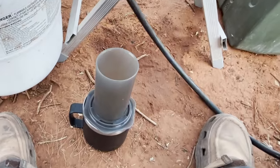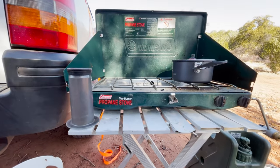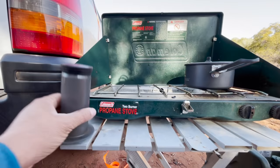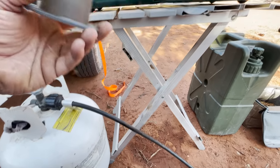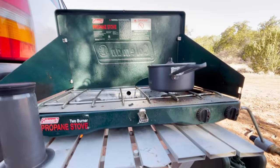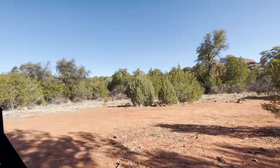And the AeroPress is how I love to make coffee. It's by far the best way, I think, to make coffee while camping. So you pour the water in there and press this thing on down and give it some time to brew. And then we'll have some nice coffee to wake up to.